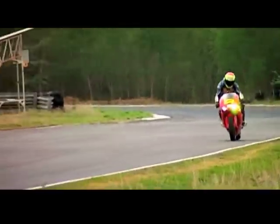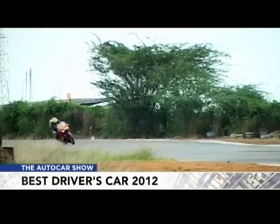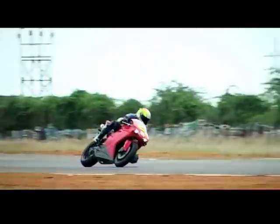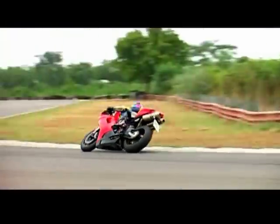Then it was time to see how Ducati's baby superbike, the 848 Evo, would fare out on the racetrack. An L-twin motor with 140 bhp on tap and super sticky Pirelli tires promised scorching track performance. This Italian thoroughbred made a beautiful sound as it scorched across the track. The 849cc motor offered strong performance.